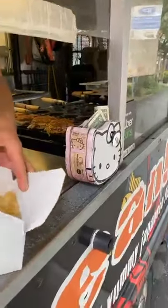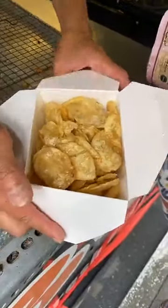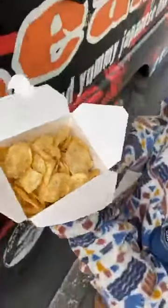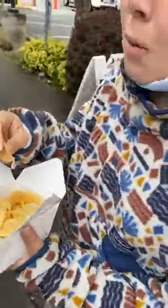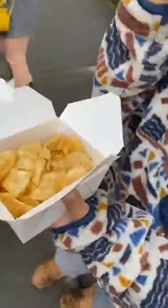So these are honey butter chips. They're a thing in South Korea and New York and right here at this truck. Please enjoy those. Oh, thank you so much. We can start it for you. Here, step over.